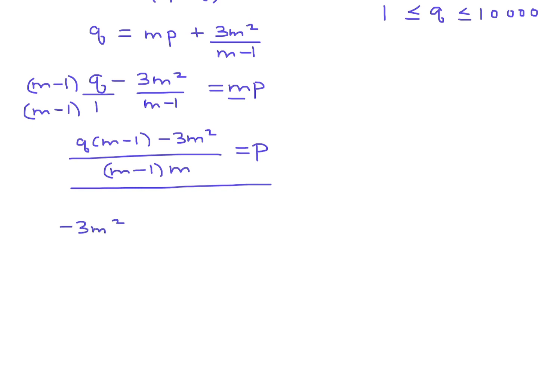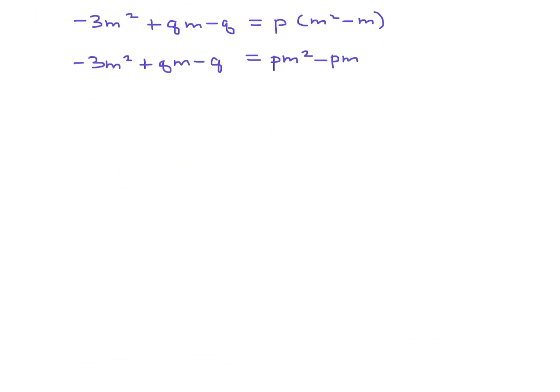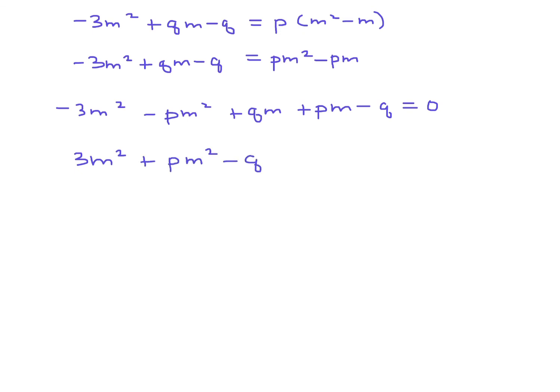Okay, so let's do that. We've got 3m squared plus qm minus q is equal to p times m squared minus m. So this becomes pm squared minus pm. Then minus 3m squared plus qm minus q, collecting like terms. Bring everything over: minus pm squared plus qm plus pm minus q is equal to 0. If I multiply through by -1, I think this will be a little bit better: pm squared minus qm minus pm plus q is equal to 0. All right, so this looks a little bit better in terms of a quadratic.